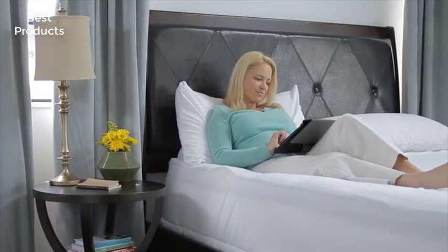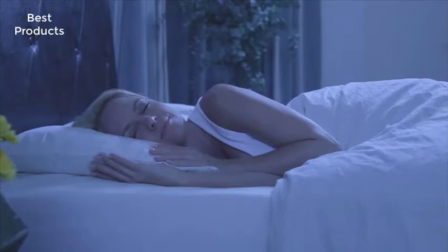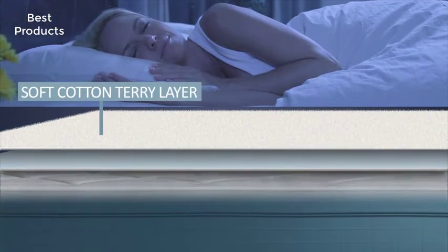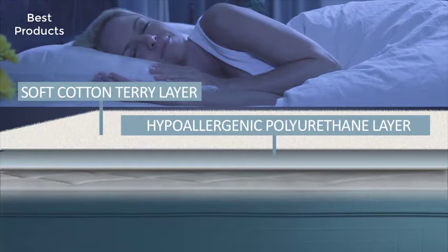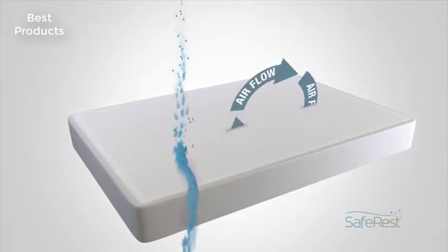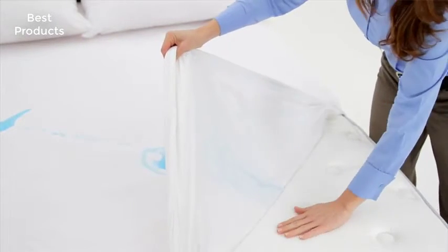To prevent fluids along with dust mites, pollen, and other allergens from passing through the protector, we backcoat the cotton terry with a hypoallergenic membrane layer. This advanced breathable coating also keeps your mattress cool by allowing air vapors to pass through while repelling any liquids, much like the characteristics of our skin.